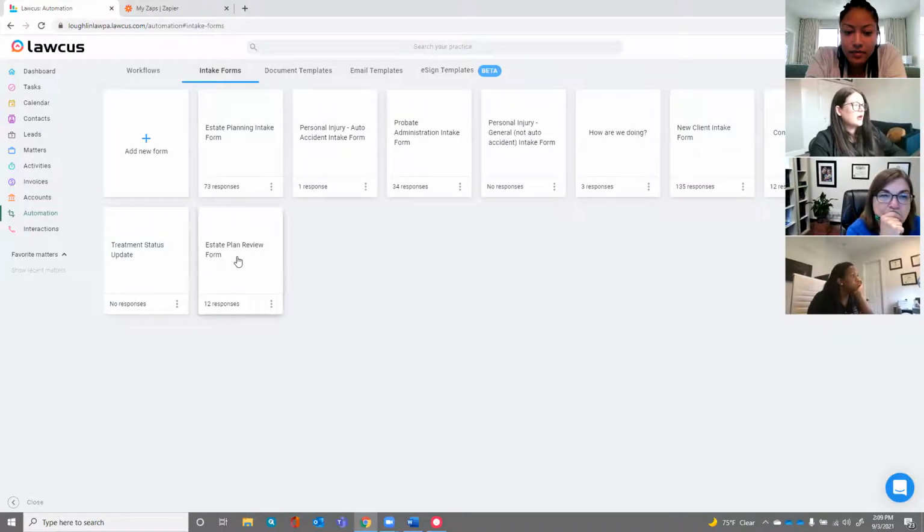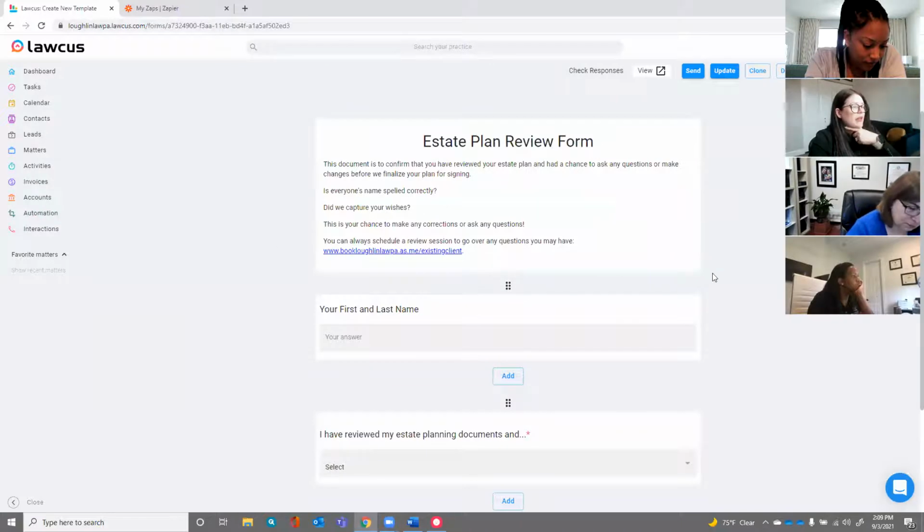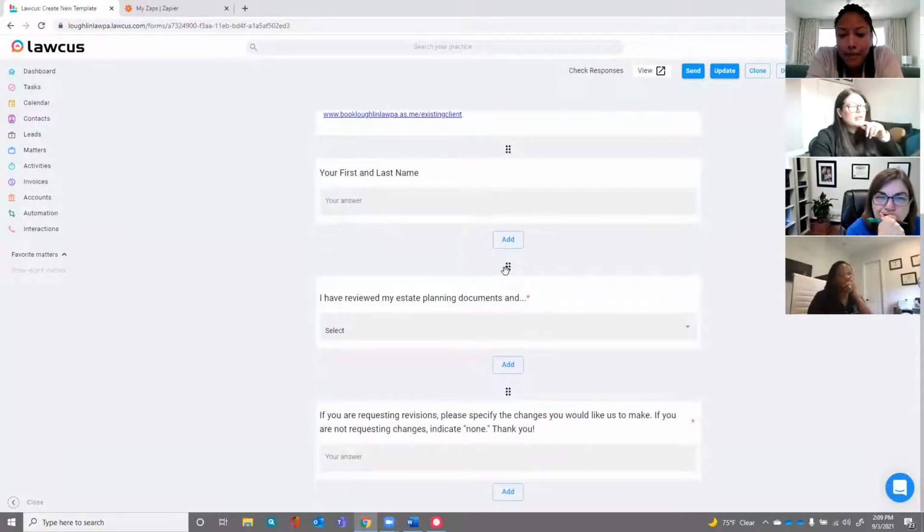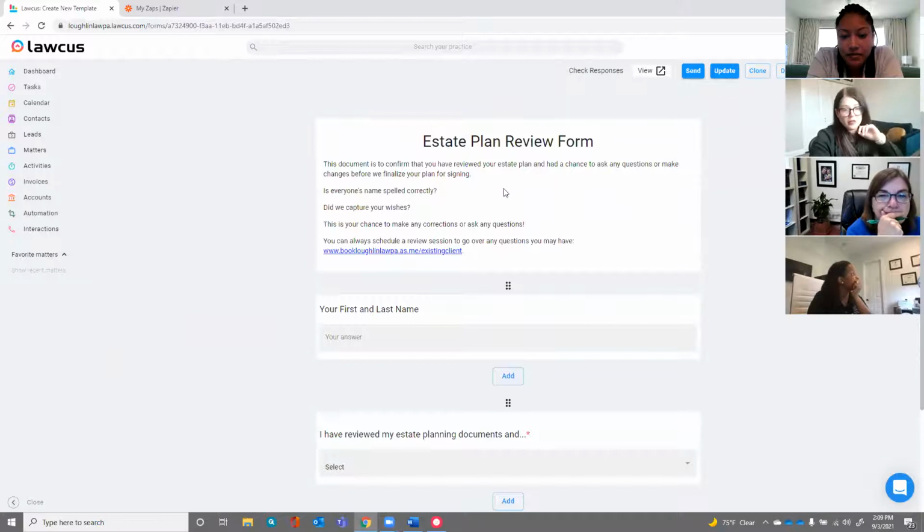So I told you about the intake forms. One really cool thing that I'll show you that you can work into different practice areas is I have a review form for estate plans. So basically I've met with a client, they filled out the intake form. I have everything I need to draft an estate plan. I draft the estate plan, I upload it to the client portal, share it with them, and I move that client to a review stage. Once they get in that review stage, they're going to get a link to this, and I'll show you how you slide the client over.